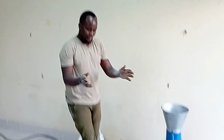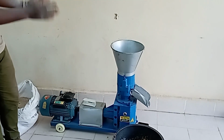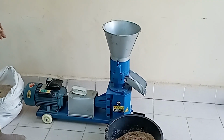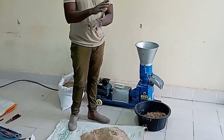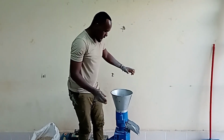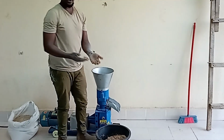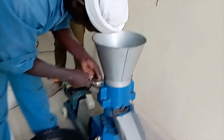Now, the last bit is, we want to see if we can make pellets, which, as you know, is what we tend to use here at the farms. And the right machine for that is this baby right here. So now what we are going to do is, there are some of the raw materials which we'll be using, and obviously it's not like concrete. So I'm going to put it in here, and here is the outlet, and this is where we're going to see if we'll be able to make pellets.